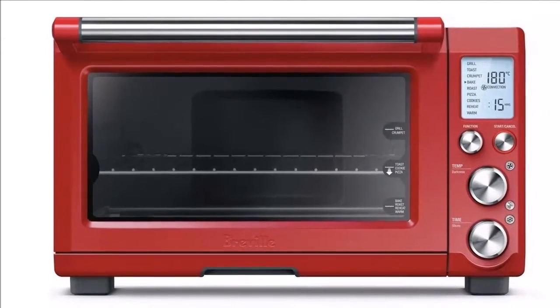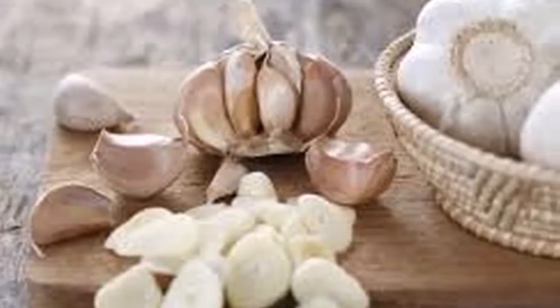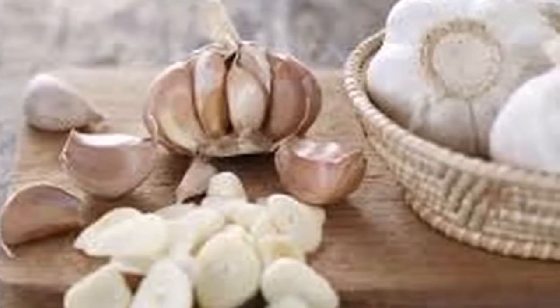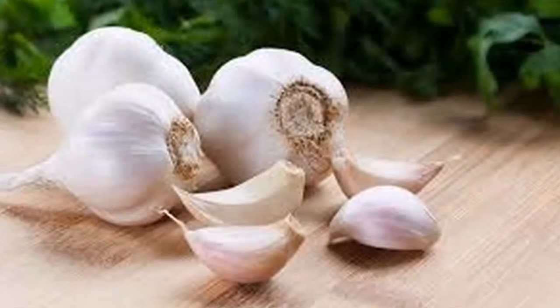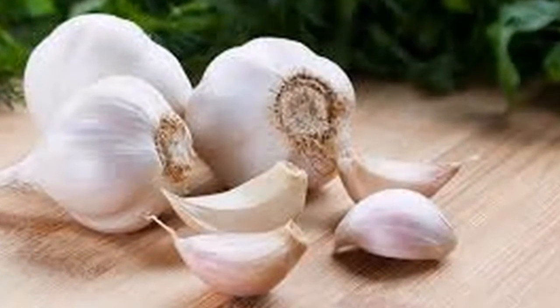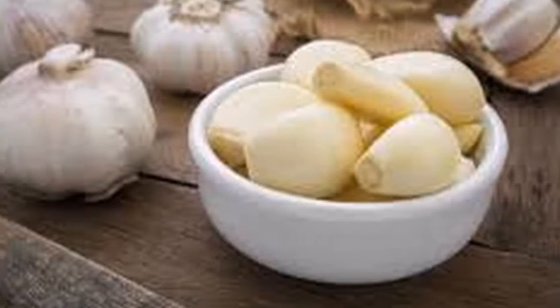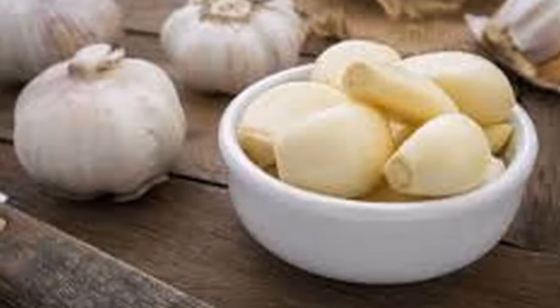Hours 6-7. The antibacterial properties of garlic, after having traveled the bloodstream, begin to play a role against bacteria in the body. Hours 6-10. In this period of time, the nutrients provided by the garlic have already played their role at the cellular level, protecting against oxidation.